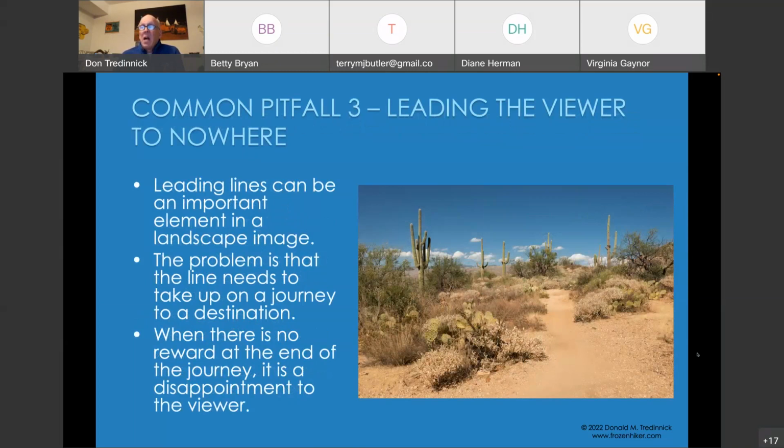And then we hear a lot about leading lines, but we want to make sure that we're not leading the viewer to nowhere. Leading lines are an extremely important thing in a landscape image, and we saw that in the cover photo where we had that nice stream giving us that nice leading line back to the church. But here, you could argue that along the journey there's some nice saguaro cacti, but really the most prominent one is towards the front, as well as the little cluster of cacti just at the bottom. But there's really nothing exciting as you get back into this photo. So there's no real reward going on.